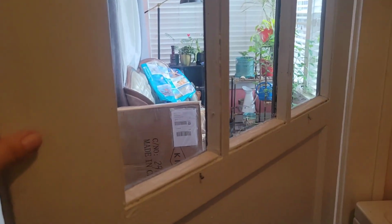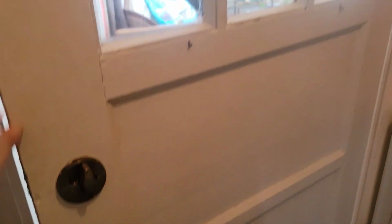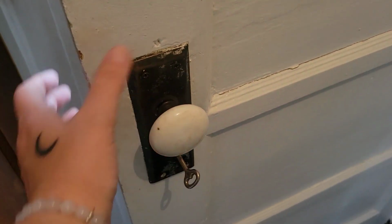This is one of the old doors. It would have been an exterior door because that's the sun porch. They just closed it in at some point. So this door, which is a really pretty door, I really like it. It was painted white at some point, obviously, but it's got this beautiful pearl looking knob.